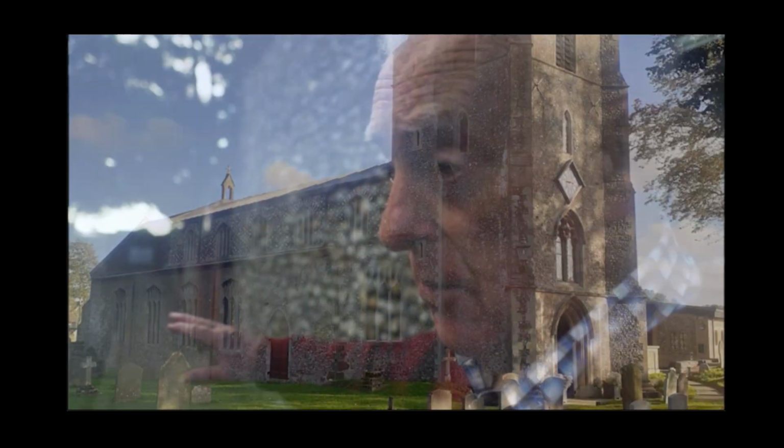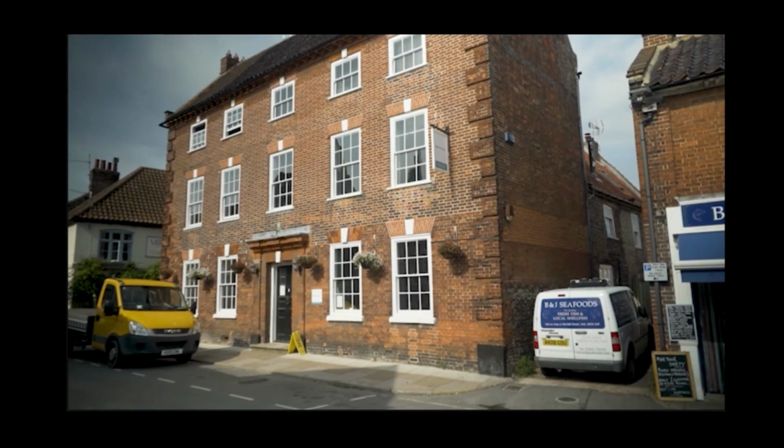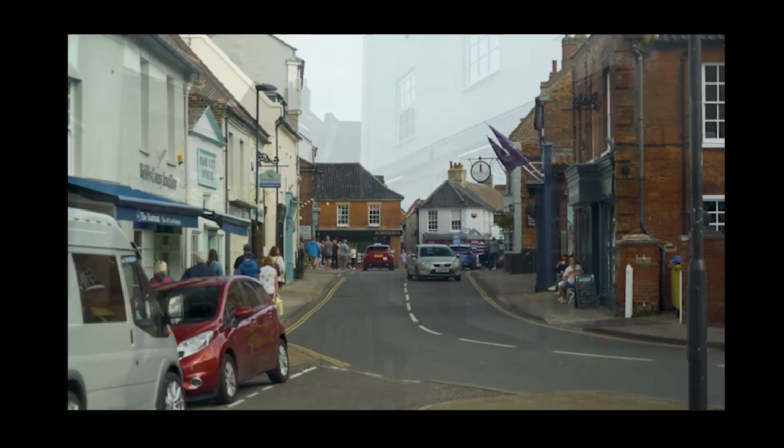But what we do know is that instead of having the centre there around the church, like a medieval village would have probably had, they moved out and into the Holt that we know today, with its lovely Georgian buildings and its marketplace and high street and side streets and yards. A lovely place indeed.